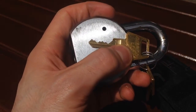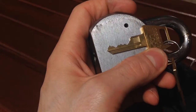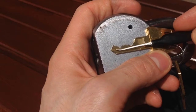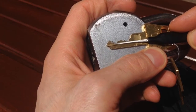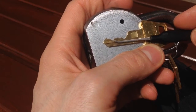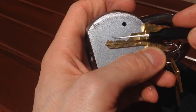Typically what I was finding was that I was getting it to a full set, a good full set, and I was trying to pick it, and it was always this pin 5 which was giving me counter rotation, and I'd push and push and push, and then as soon as I'd got it, or felt like I'd got it, I was also oversetting pin 4, so it either wasn't catching or it just fell back down. I don't know, but in any event, this technique didn't work.